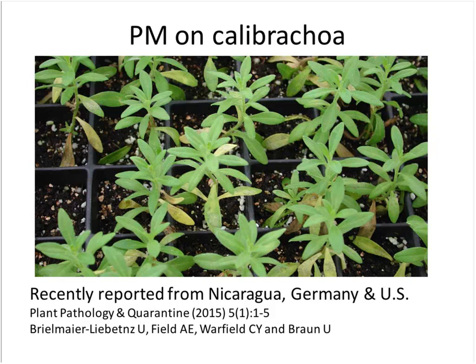This disease has recently been reported from Nicaragua and Germany, as well as here in the United States, and it's going to have a lot of the same attributes as the verbena and the petunia disease in that it's going to tend to cause some yellowing on lower leaves, and it's going to tend to get misdiagnosed because it's not very white. So keep your eyes open for this.